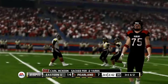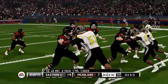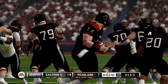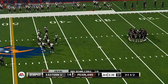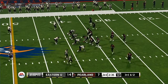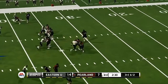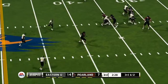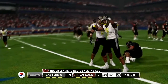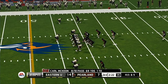Scramble. He's wrapped up for the sack. It looks like the defensive end that got in there. Yes, it was. He did a wonderful job of fighting off blocks to bring the quarterback down. It's third down, 12 to go. Ball on the 37. Looks middle, got his back, and he's immediately tackled. Excellent job here by the defense to sniff that one out before it turned into a first down.